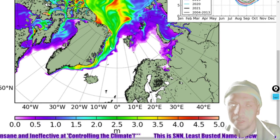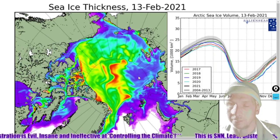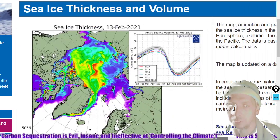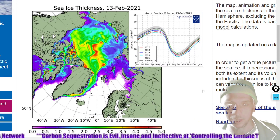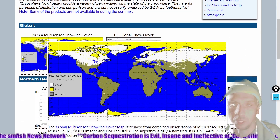Lots of ice around the east coast of Greenland, I might add. And the nonsense about Greenland being ice-free or melting is total nonsense. We've covered it repeatedly on the channel, showing that it's had 5 meters of snow from coast to coast all summer. Now let's talk about snow.